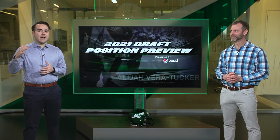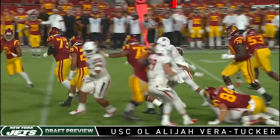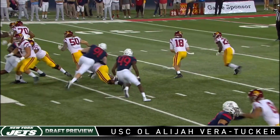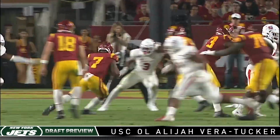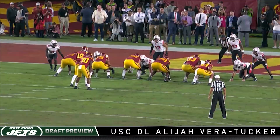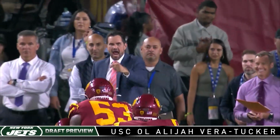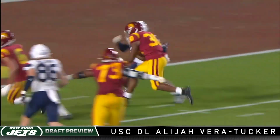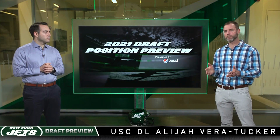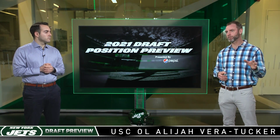And up top, we're talking about Alijah Vera-Tucker out of USC, number 75, who actually has both guard and tackle experience. Yeah, and it's a fascinating case study because as we look at the draft order, the Jets at 2 and 23 in the first round, Vera-Tucker is probably going to wind up somewhere in between those two numbers. But he's a guy who flashed tremendous versatility. Anybody who goes from an interior position at guard and then excels at tackle shows you just how special a talent they are. He was the Pac-12's best overall talent, but on Sundays he's probably playing on the interior, equally efficient as a pass blocker and run blocker.